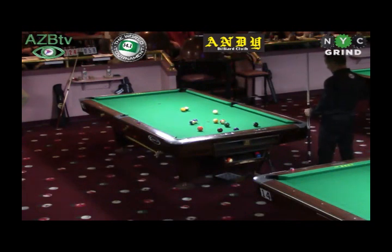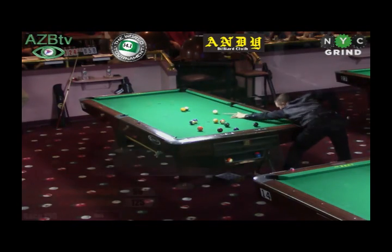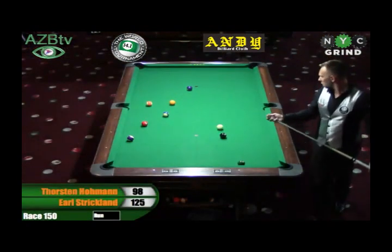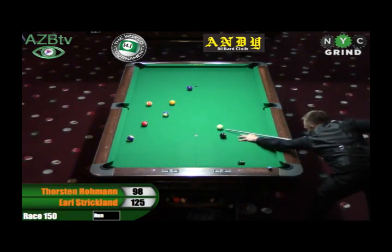I'm just trying to keep you updated on the Mika and Mike DeShane. It's 124 to 58, Mike DeShane on that table. Yeah, Mika was recently at two balls. He's on a good run. Thorsten shooting the side pocket.